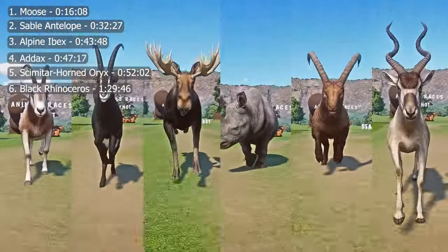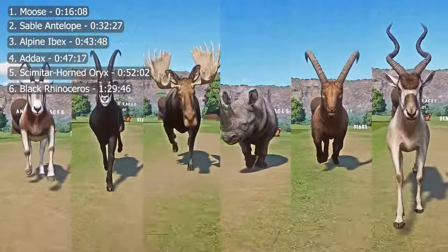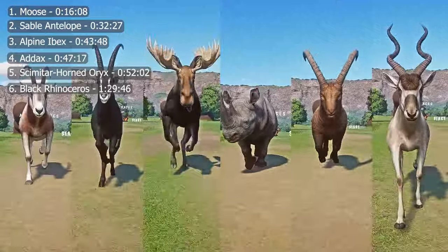And the winner is the moose. Moose are solitary animals that only need to mate or compete over mates.